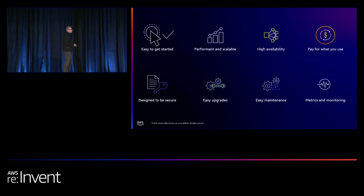So on the cloud, you're taking open source capabilities and making it much easier and faster to get started. They should be performant and scalable and designed to be secure, again, with that transparency you get by having access to the underlying source code. We contribute to things like high availability and making it easy for you to maintain and upgrade the open source software that you're running across a big, broad portfolio of use cases, while also making it so that you only pay for what you use.